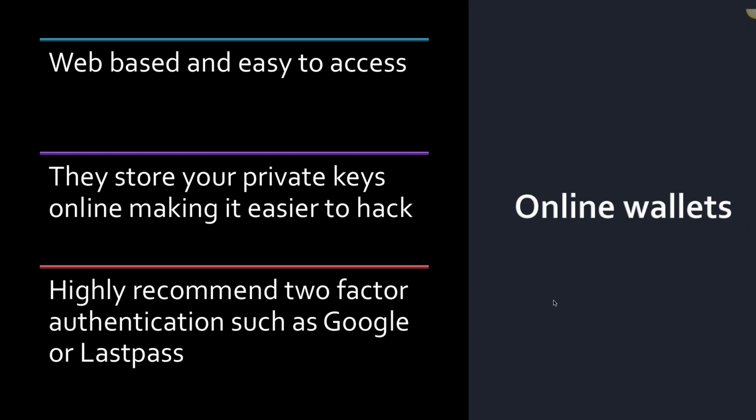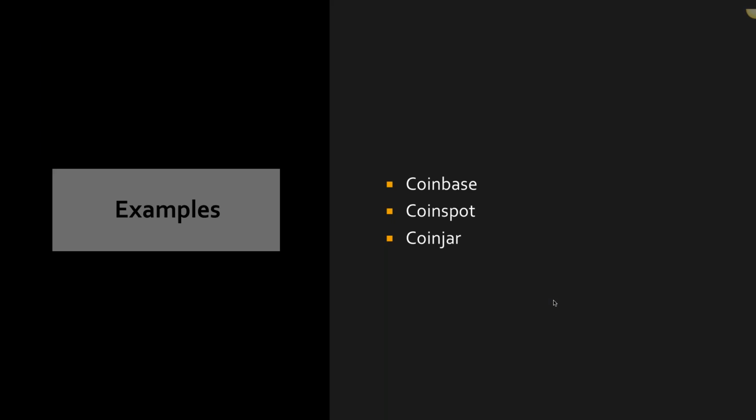So really, really good. Some examples, Coinbase, CoinSpot, and CoinJar. Now, there are a bunch of them out there. I've used all three of these. I'm currently in Australia here. So I think CoinSpot's one of the easiest ones because they do have, I think, well over 100 different types of coins you can buy and swap between them as well.